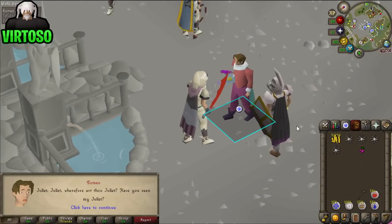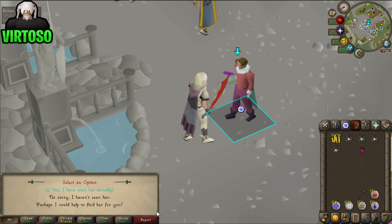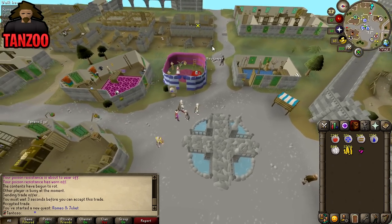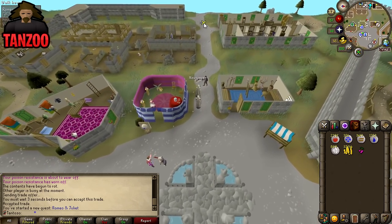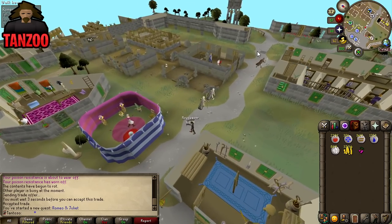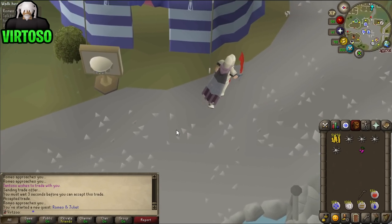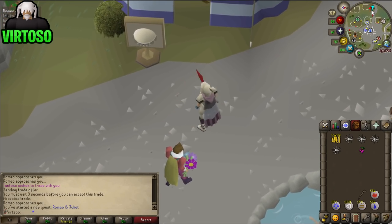Right, Romeo, you've been bugging me for the past bloody 3 months at Varrock Square. We're actually going to sort you out now. Yeah, we're going to go find you, the love of your life, who is over here, and you know she's over here. Just don't have the bollocks to go and talk to yourself, so we'll do it. We'll wingman you, we'll third wheel, and when you smash it, we'll be watching.